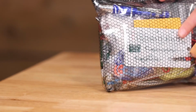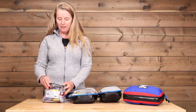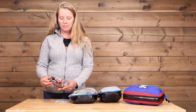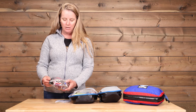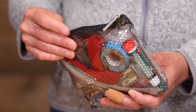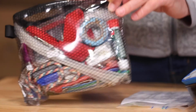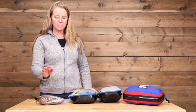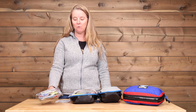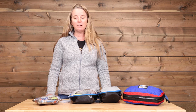Finally, I have this random kit which has everything from zip ties to a little tiny flashlight to tape to a small screwdriver kit, crazy glue. If something breaks on a trip, I want to have the ability to fix it or have enough materials to try to figure out how to make it work. So this has got a little bit of everything. Typically stays in my big packed bag.